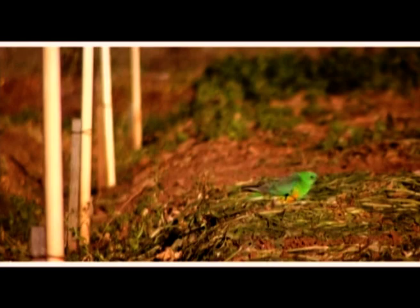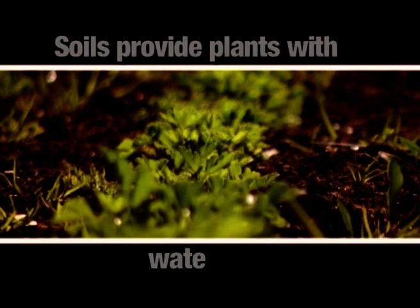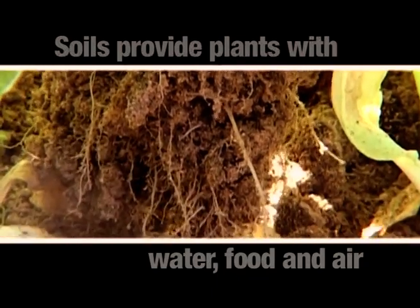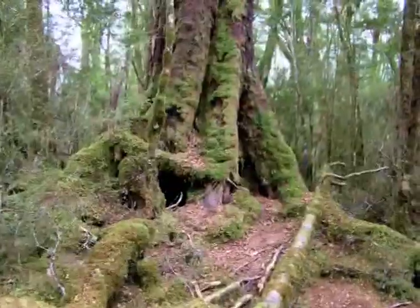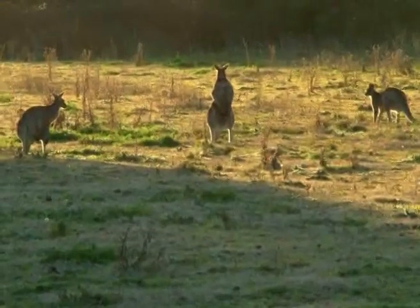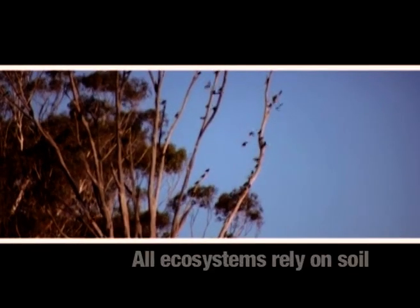Soils are everywhere. They support the growth of plants that support life on Earth. Soils provide most of the things a plant needs to grow: water, food, and air for the roots. Soils form the basis of ecosystems everywhere. Healthy soils provide for healthy crops, gardens, and natural bushland. All the animals and ecosystems in the world rely on the plants growing in soil.